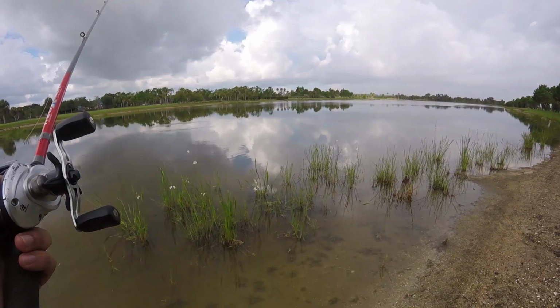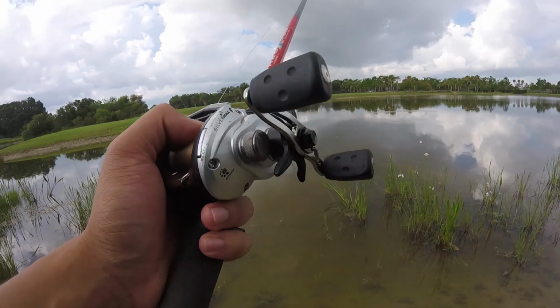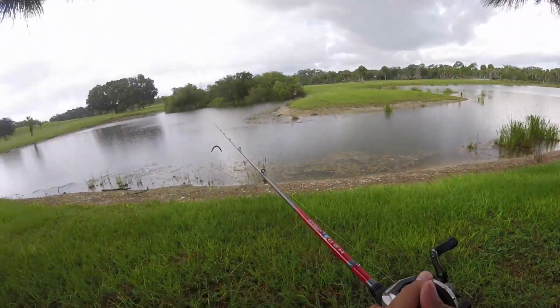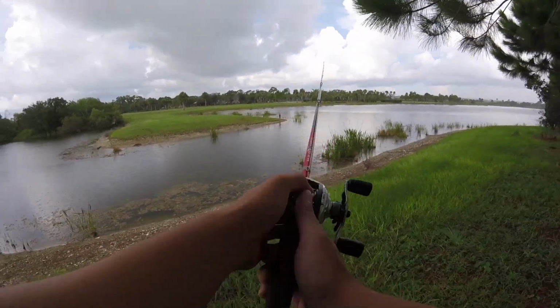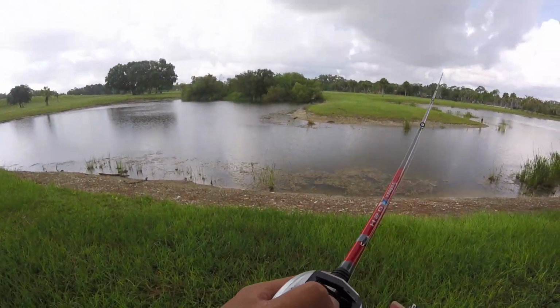Here comes the rain. The breeze actually feels really good, so it might get cooled off here in a second. The rain isn't heavy, but it's a little bit more than I thought we were going to get, so I'm going to hide under these pine trees for a little bit. It should be over here in the next 5-10 minutes. I'm not too worried about it.